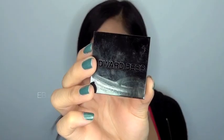Now for the miscellaneous eye products. Generally, I carry one warm quad, which in this case was the Tom Ford Cognac Sable, but these days I haven't been carrying too many eyeshadows, primarily because the cool eyeshadow that I've been wearing most is the one that I'm wearing today. It's Edward Bess's Dusk. I purchased mine from Neiman Marcus online. They recently started carrying Edward Bess.